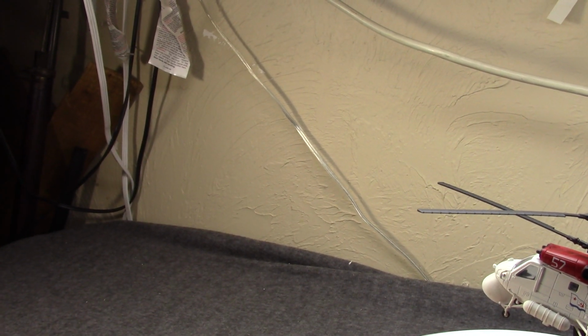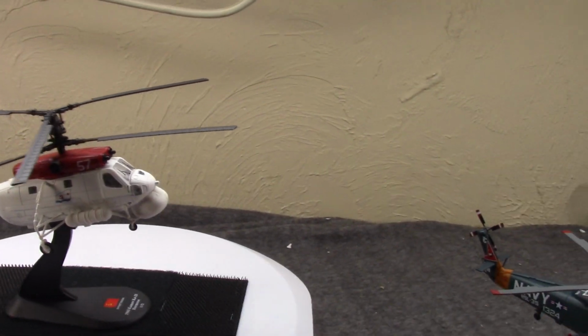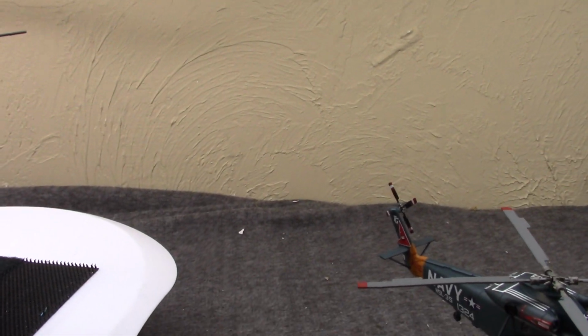And this was an anti-submarine, search and rescue, reconnaissance, and just kind of a multi-role helicopter developed specifically for Russia's surface fleet. And just because it's on the table, here's kind of its counterpart.